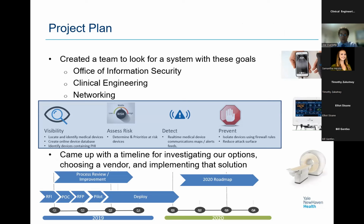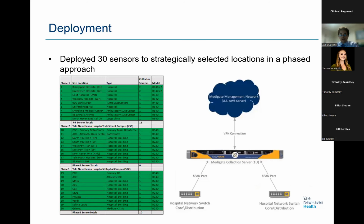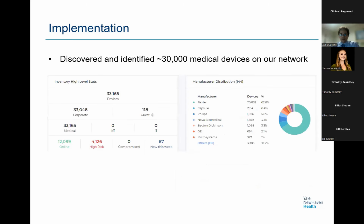So the first step was to find out what's actually on our network, assess that risk. Once we were able to actually know what's there, we could start to prevent further vulnerability. So we put this team together, and we ended up going with Medigate as the vendor, and we do passive monitoring on our network with sensors all over our network. And this part was more of the network team, but we needed to be involved with the decision to go with this vendor, because once we got all those sensors out there and discovered 30,000 different medical devices, we needed to be able to get the alerts and respond to them.